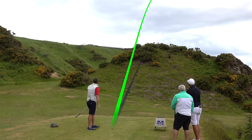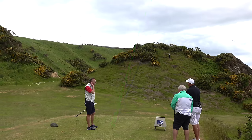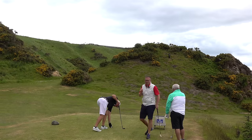That's perfect. Oh, that was straight over the top of it, mate. If that's Ryan Langwick pin, that's right at pin. Didn't hear the pin rattle. Ow!